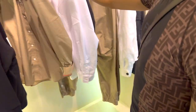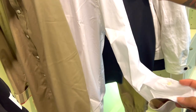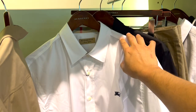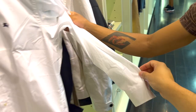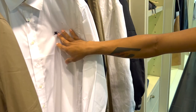Oh, they finally got the classic Burberry bag. Oh, nice. White and black. Okay, I need your help on this one, seriously. Elton has one of these Burberry button downs. Is it the same material? Yeah, with the same logo up there and everything? The logo's a different color, but yeah.